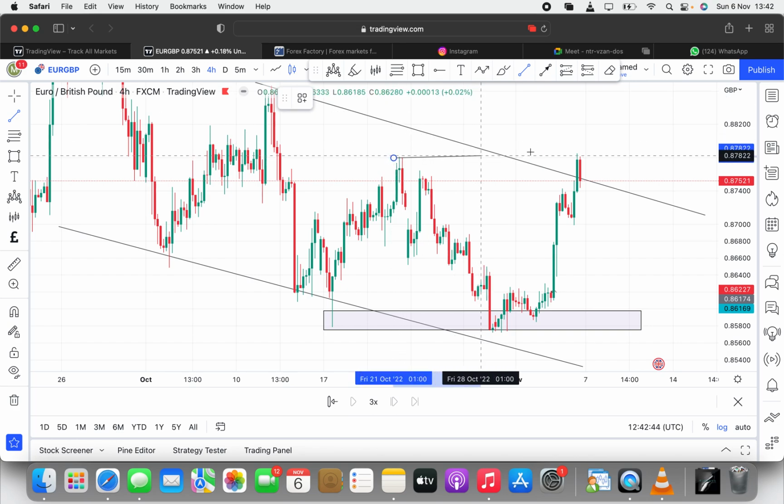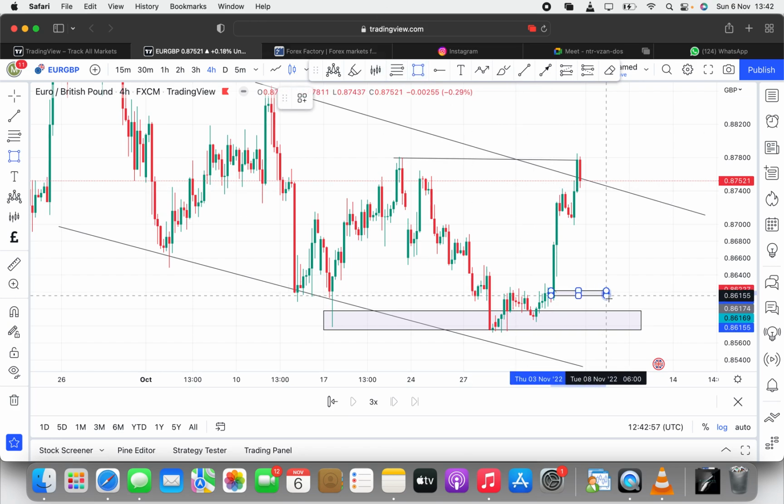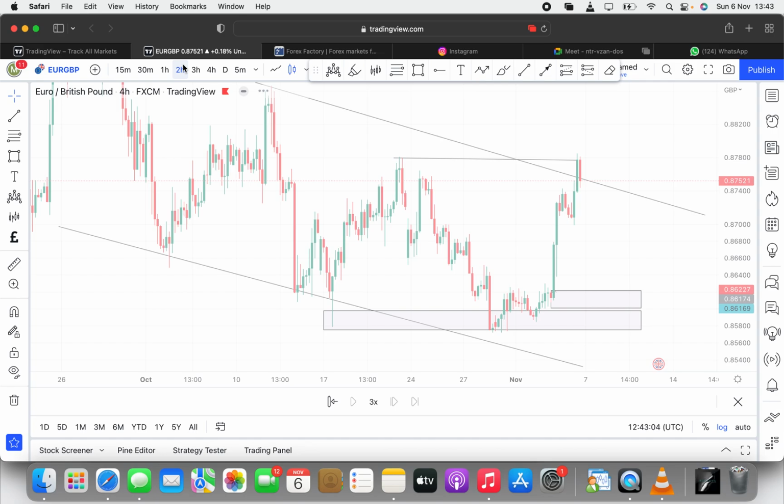From what I'm seeing, it would drop because you see these highs have been taken out, even though it's kind of liquidity, but the highs have been taken out. We have a break of structure to the upside now, but there is a demand zone here. So I go to the 2 hour time frame, trying to see it clearly.